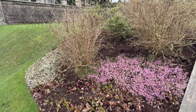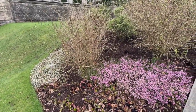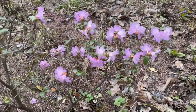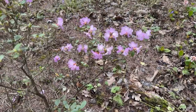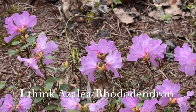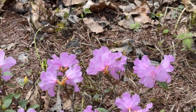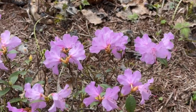It's the middle of March and we have heather out here in the beds at Lyme. We'll see what else we've got. Now, I'm not sure what these are. I can't get close enough to see if they smell, if they are Daphne, I'm not quite sure. Oh, my first little insect there. But these would be nice for a floral image.